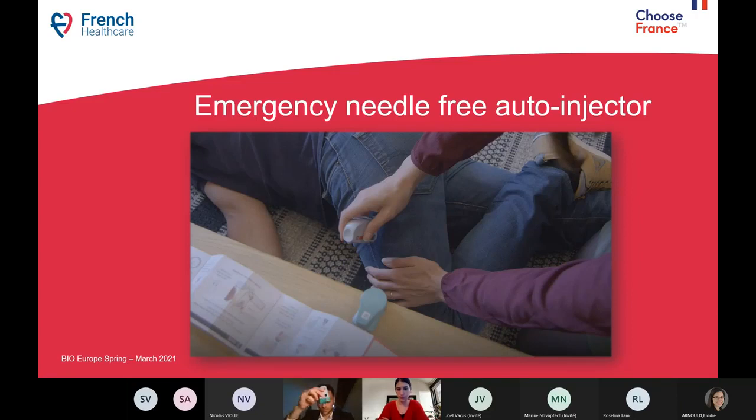So basically, we have developed this needle-free auto-injector. It's close to the one in Star Trek. It can be carried by patients, stockpiled by governments in anticipation of emergency situations. It has been designed with patients and their caregivers through extensive human factors work in the US and in Europe, to show that the device is intuitive, quick, and can be used by patients in any situation.